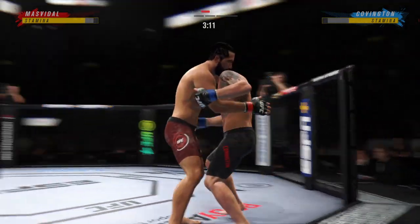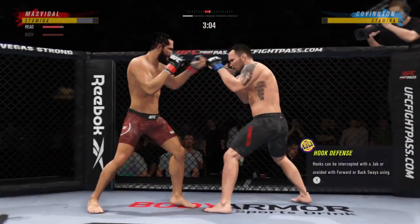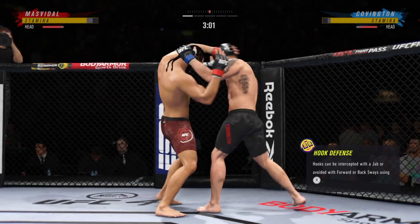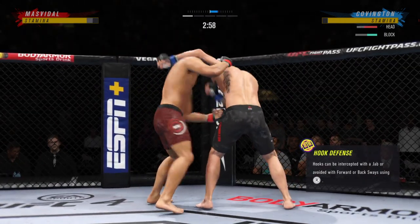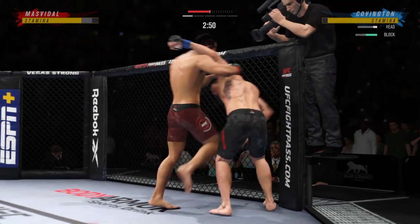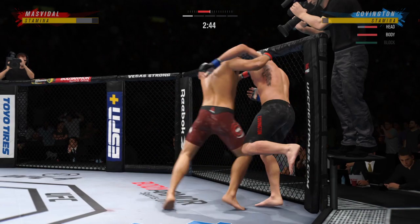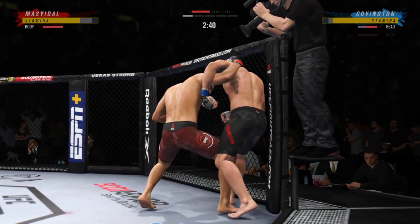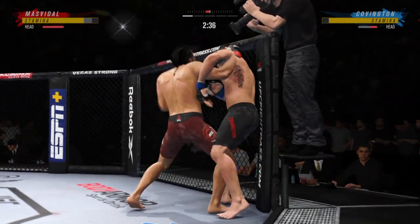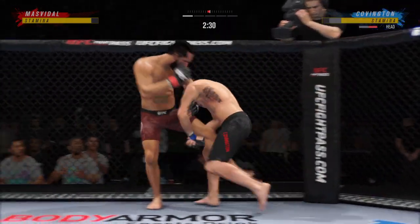What a great takedown defense by Masvidal. Oh, really using his reach advantage there as he lands the punch, DC. Got the single collar tie. Big punch from the clinch. Oh, eats a knee to the head. Big knee lands there. Big knee to the body. Man. So just over 20 total strikes have found the mark for Jorge.